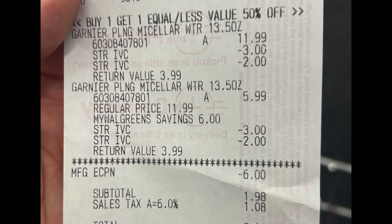So $11.99. The second one is $5.99. And as you could see, the two Walgreens coupons, $5 coming off for each. And then the digital manufacturer coupon, which is a $6 off a 2, drops this down to $1.98 for the two, or 99 cents per micellar water. And these are the larger 13-ounce containers. If you wear makeup, you know how wonderful this deal is. I would definitely do it.